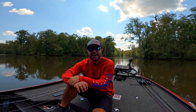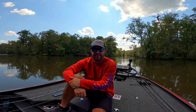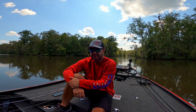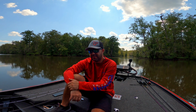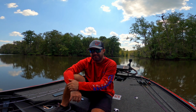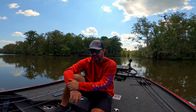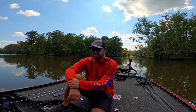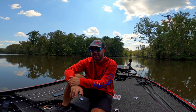So it would be right at... I have to do the math, but I would think I'd have right at 10, 11 pounds here on the Neuse River, which is actually a really good bag. Today, after about 10:30, 11, the bite really went away. After that topwater bite, it was really hard for me to get a bite on anything else.